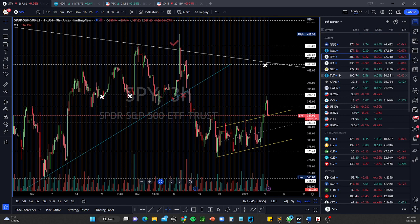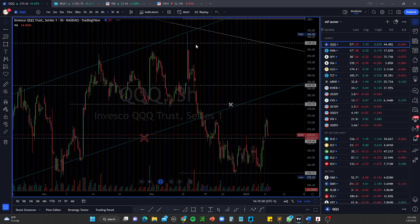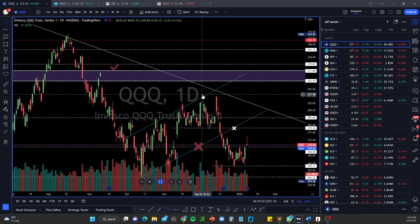All right, that's the S&P 500. Let's look at the triple Qs. The triple Qs on a daily is an important chart to look at. This is the bear flag breakdown. It tried to go back and retest. Now this is an important level at 280. We'll see if it goes back to test it, but it doesn't look like it's even going to get that far. There's a lot of selling pressure involved right about here.